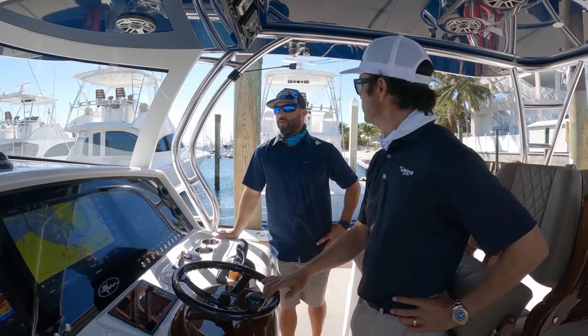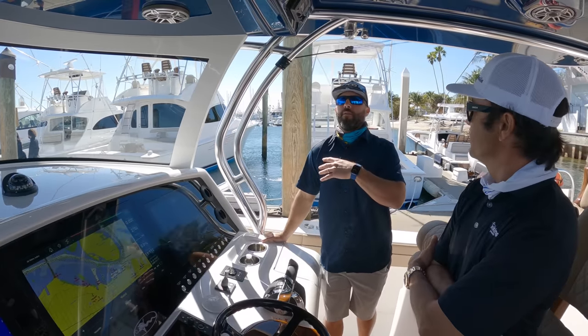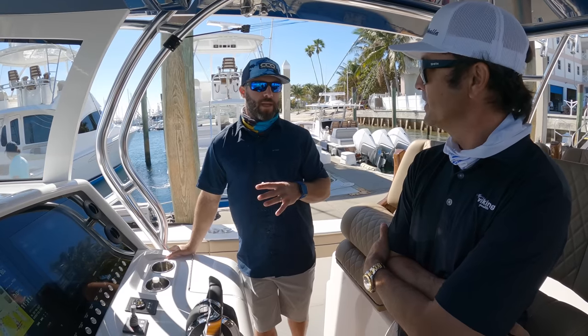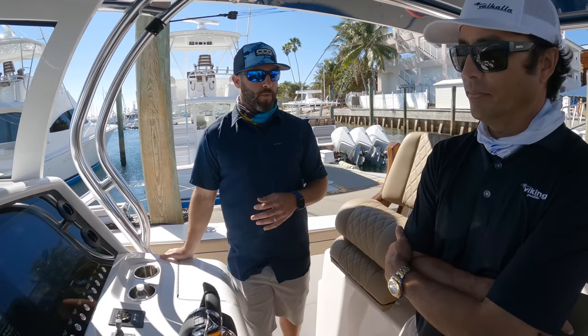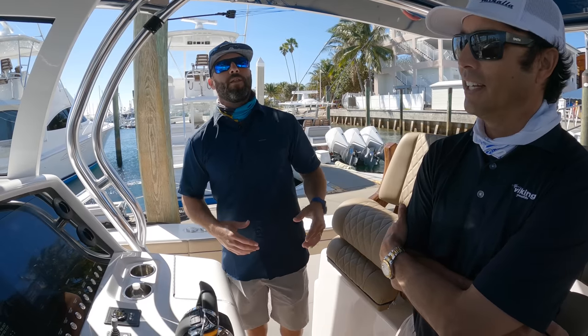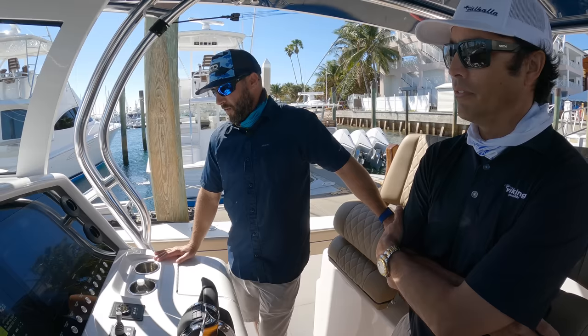Something I've always noticed about Valhalla and admired is that you guys tend to have a ton of features, a ton of little details that you hide in a way where it doesn't seem cumbersome, and the boat still looks classy, clean and simple. You guys have figured out a great way of doing that, and every time I look at something else, it shows that even further. Yeah, so we've got a great team.